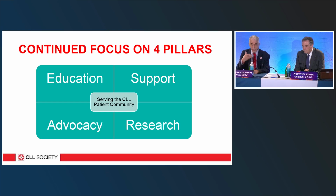And now, as Carly mentioned, we're funding research. We've always done paper research, surveys on what's important to patients, how patients make decisions, that we presented at ASH and EHA and IWCLL and other meetings. But also now we're funding research. So if you're a clinician, physician scientist, look at our website, go to the area for researchers, and we have grant opportunities for you.